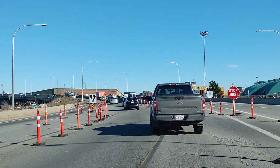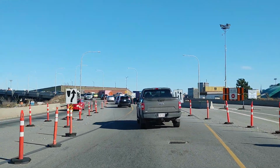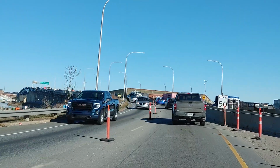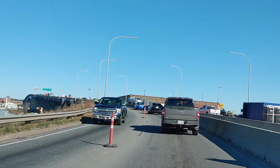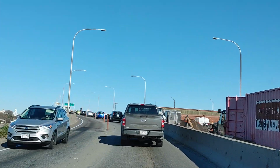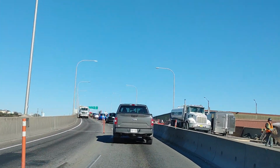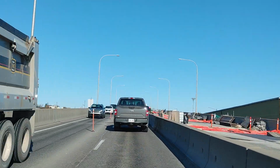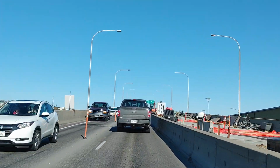So while we're waiting in line to get over the bridge here, this construction is going on for another year, they're thinking? Yeah, at least one more year. They're working on one side of the bridge this year and the other side next year. It's an older bridge, I think it was built in the 60s. They want it to last another 40, 50 years, so they're just reinforcing everything, making it a little more smooth, resistant to storms.